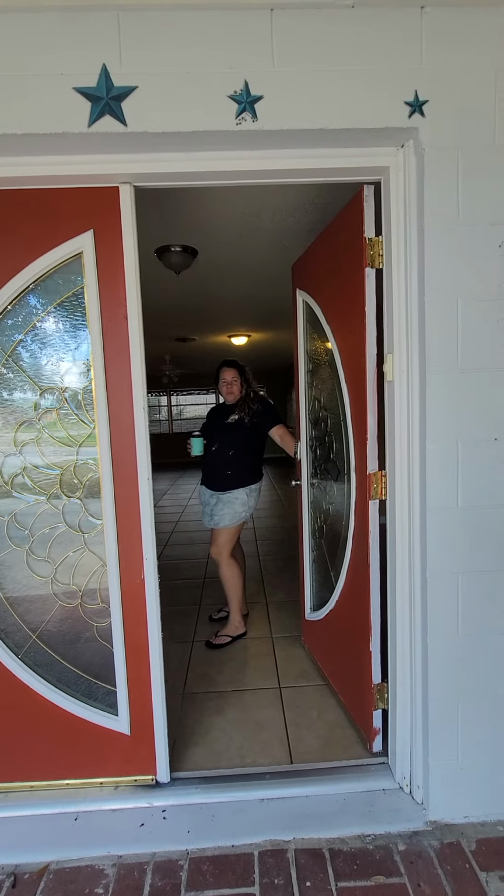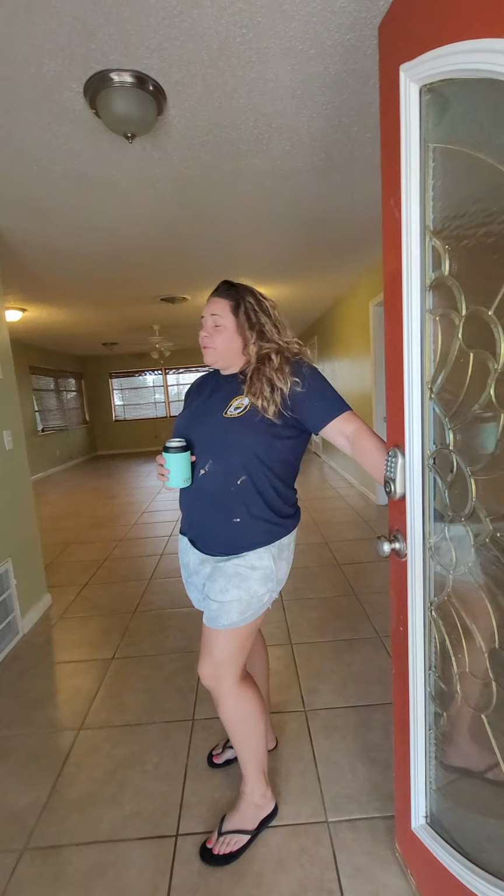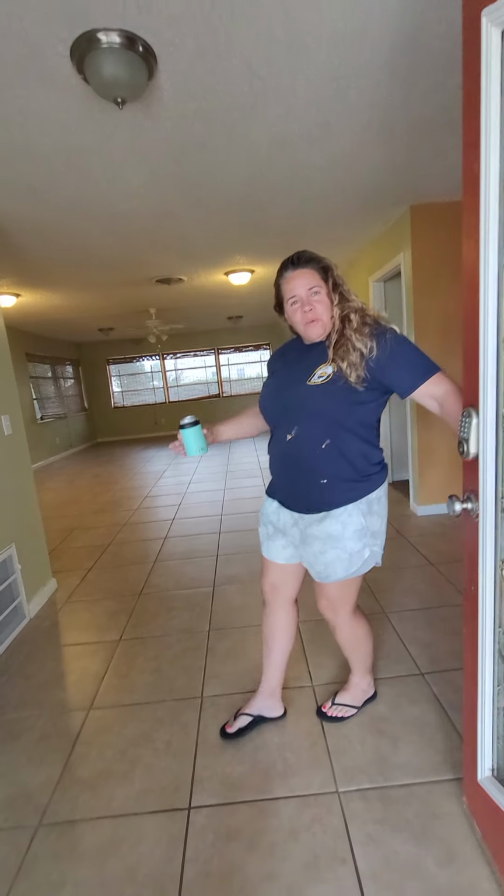Hello and welcome to 130 Tiki Drive, right down in Florida. This beautiful home boasts 4 bedrooms, 2 bathrooms, on a beautiful barrier island in Brevard County. Perfect. Welcome.